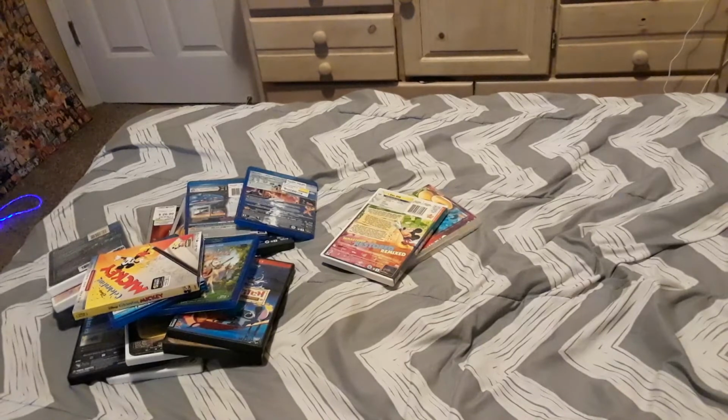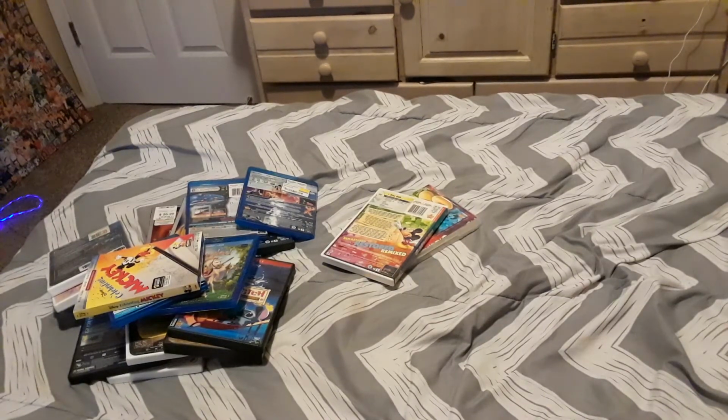So yeah, those are all the Disney movies, as well as classic theatrical shorts I currently own on DVD and Blu-ray.